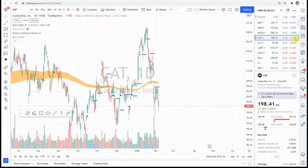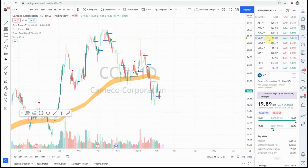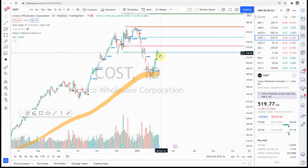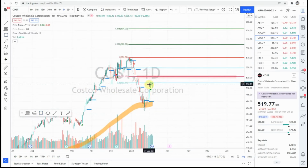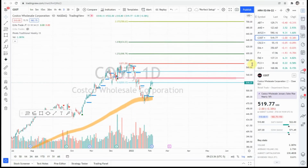See, CAT, no. CCJ, no. COST, looking good. This one in particular, I want to see it clear this area right here before I was looking for an entry. You see this little resistance point right here on the way down. We came right up to the bottom of it. I want to see it poke up through before I was willing to get long on COST. Looks like 600 or 634 or possibly even 700 upside targets.